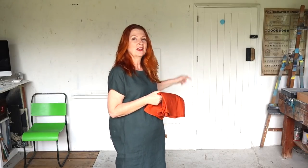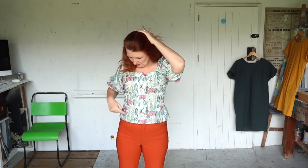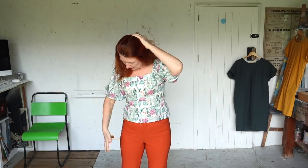So I think what I'll do is I'm going to go disappear in the drum room and pop it on. So here I am wearing it with said orange flares. Hopefully you can see there's a little orange flower on the top of the cacti, so I was hoping that would work. But I'm really happy with it. I think the fit is perfect.